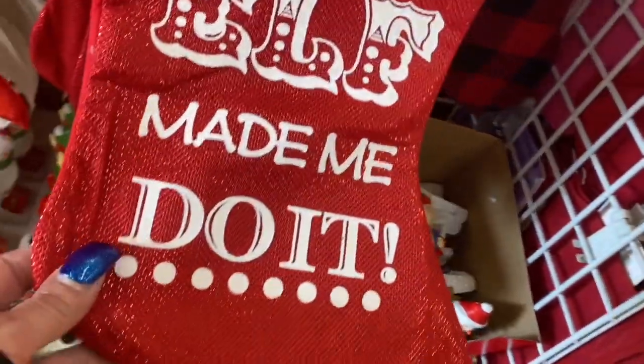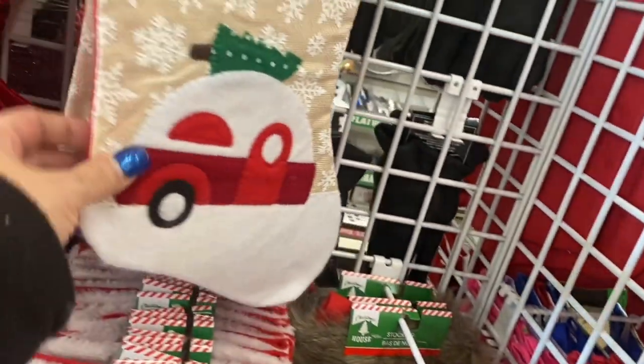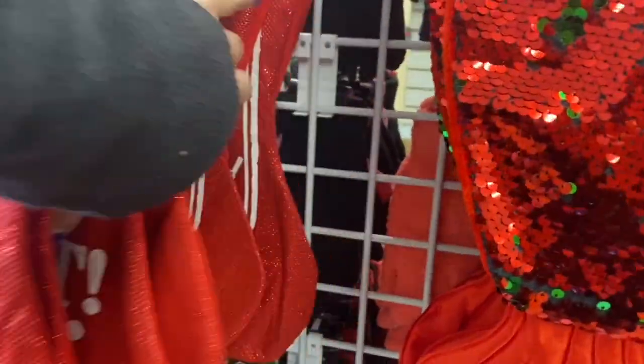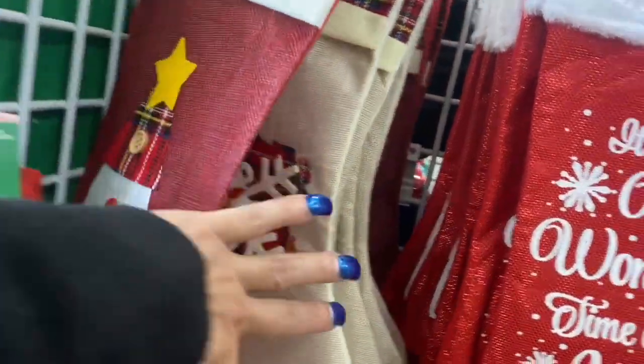That's so adorable. Okay, the elf made me do it. That's really pretty. And these are absolutely gorgeous. So then over here you have the snowman. And then you have the camper. Some more of the mermaid tails. It's the most wonderful time of the year. The elf made me do it. Have a holly jolly Christmas. And then you have this Christmas one. Then you have that one. I like that one. Okay, the Christmas tree.